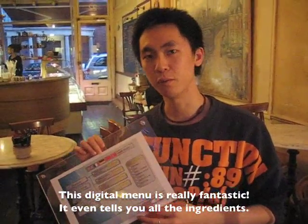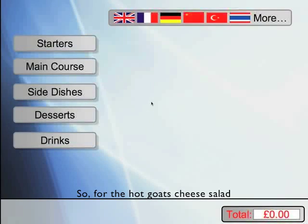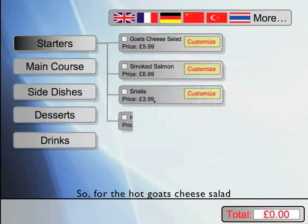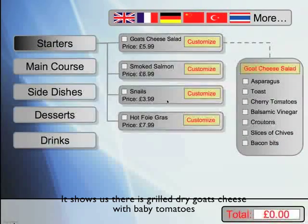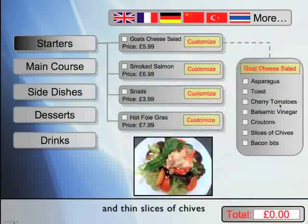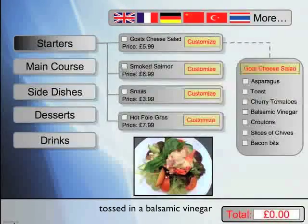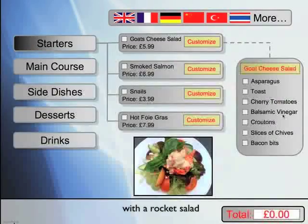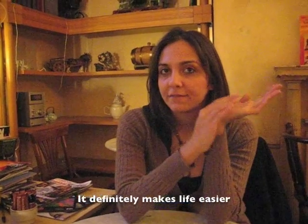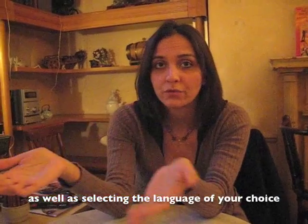This digital menu is really fantastic. It even tells you all the ingredients. So, for the hot goat cheese salad, it shows us there is grilled dry goat cheese with baby tomatoes and thin slices of chives, accompanied by pan-fried bits of bacon tossed in a balsamic vinegar with a rocket salad. It definitely makes life easier as you can know exactly what herbs and sauce come with your food, as well as selecting the language of your choice.